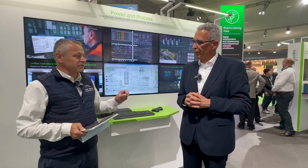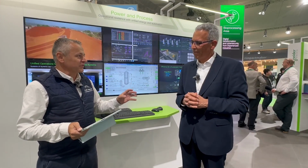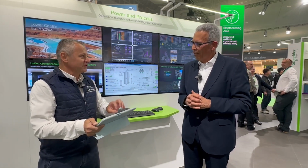Now you mentioned simulation. I know a lot of people in the audience may be thinking simulation, digital twins, and this immersive experience. Does digital twin play a role in this?